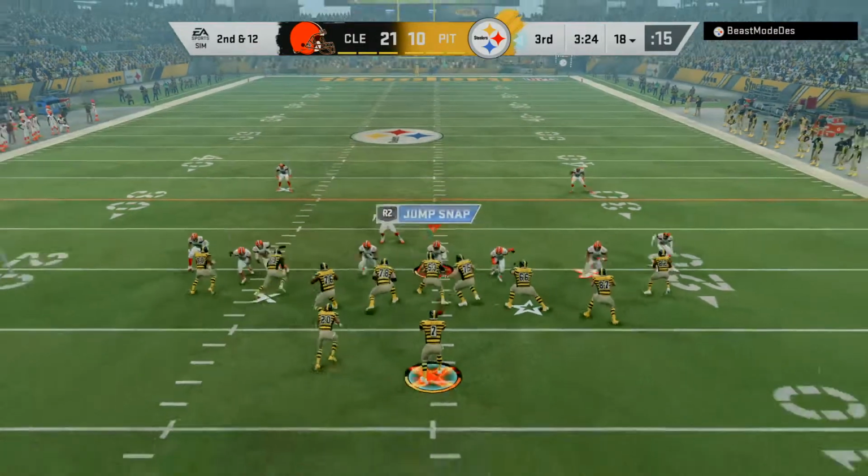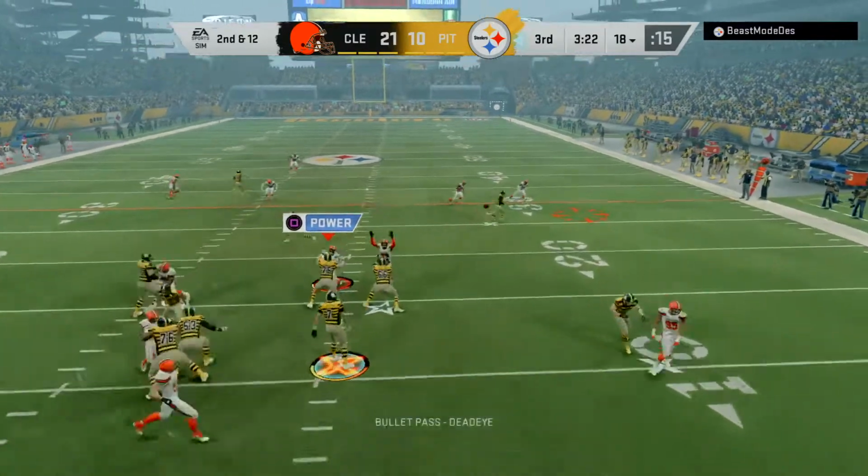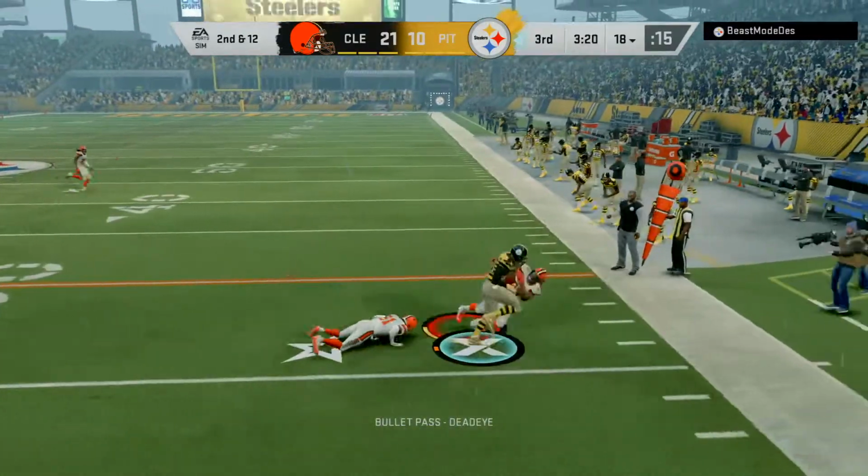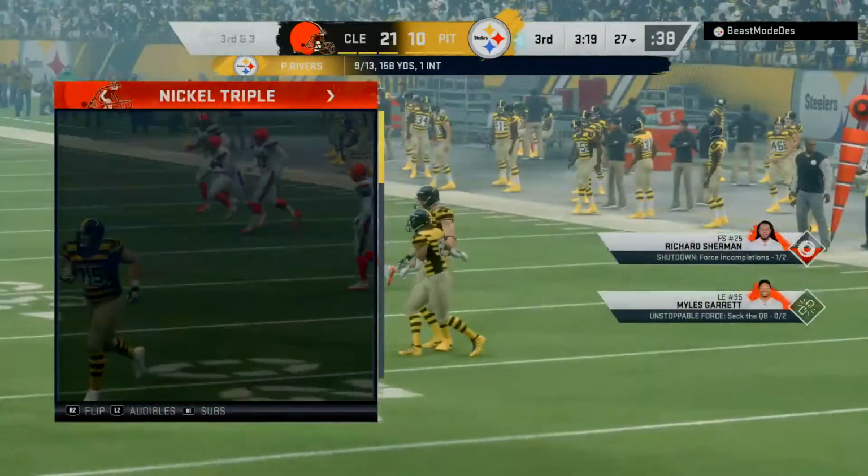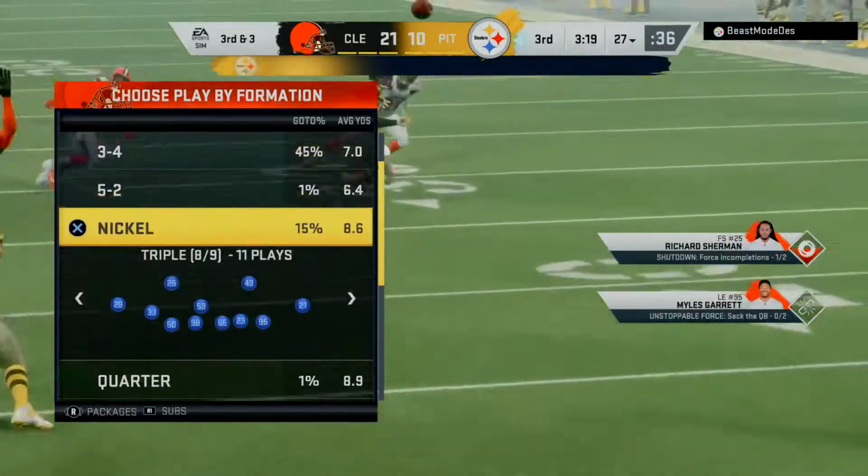Let's go, let's go. From the gun, Rivers. Open man, completes it to Smith-Schuster. And he'll get this up past the 25 before he's out of bounds.